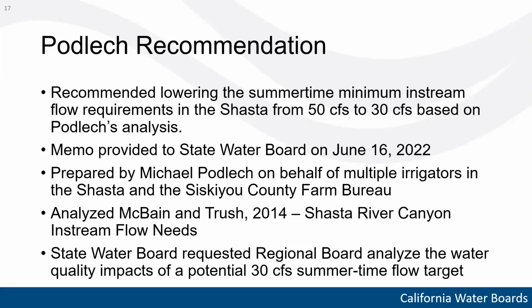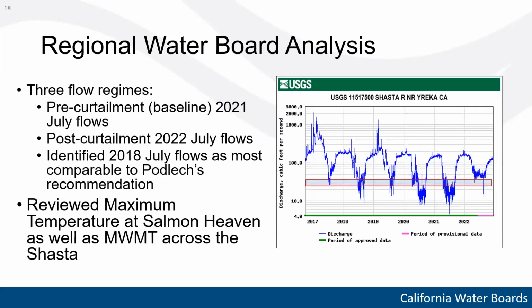And in that, he analyzed McBain and Trush's 2014 report on the Shasta River Canyon in-stream flow needs. And so the state board came to us at the regional board to analyze what the water quality impacts of a potential 30 CFS summertime flow target would be compared to the 50 CFS. So we looked at 3 different flow regimes. One was the pre-curtailment 2021 July flows, also the post-curtailment 2022 July flows.